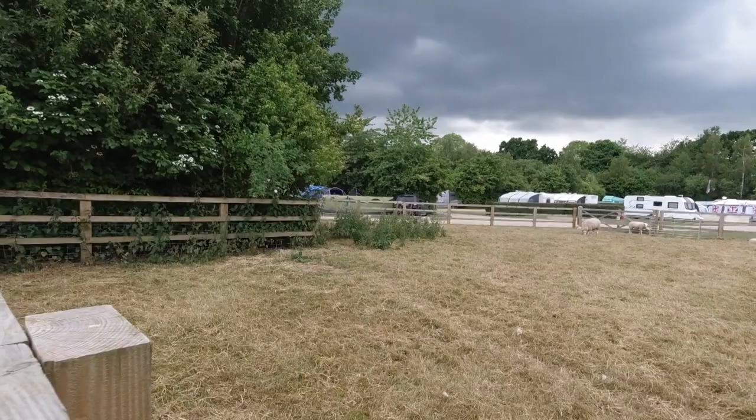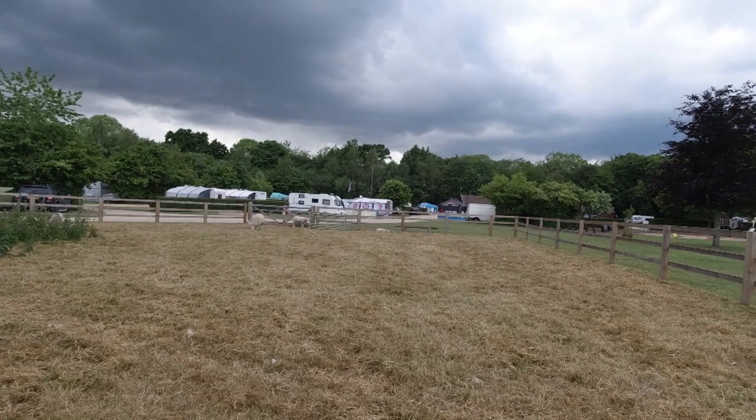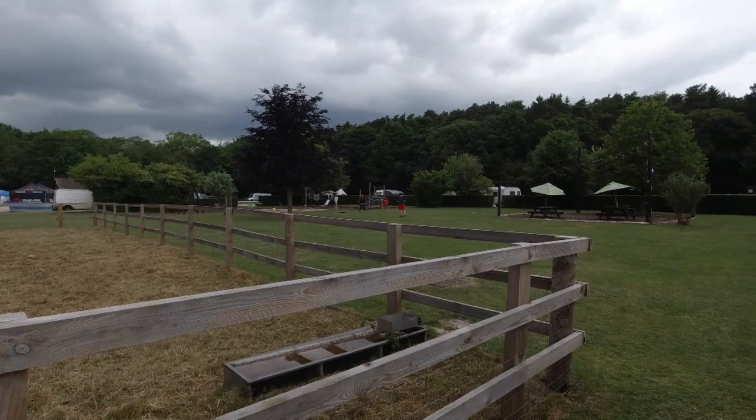In the middle of the site, they quite often have farmyard animals. Today we've got some sheep and some lambs. Keeps the kids entertained. In the centre of the park, there's a play area. Climbing frames, swings, sand pit. Place to run around with the kids and the balls.